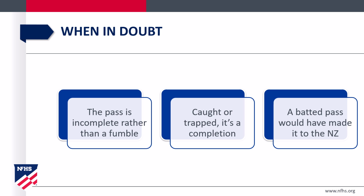However, if we don't think there's a chance the pass would have made it without the bat, then it would be an intentional grounding foul.